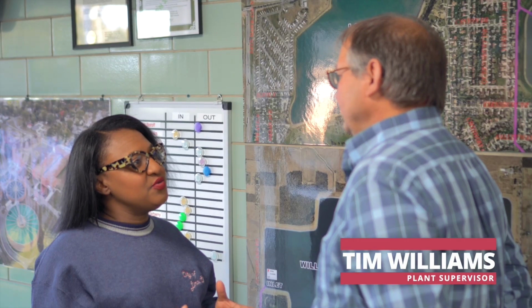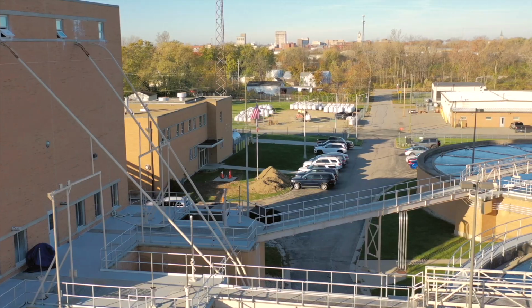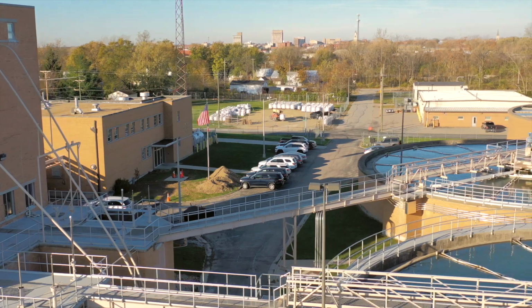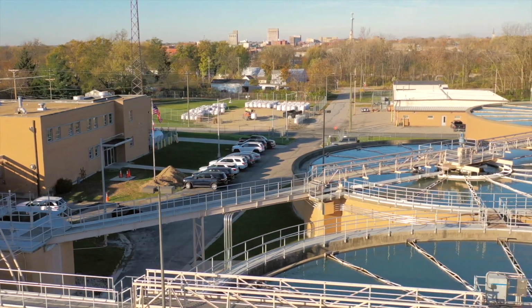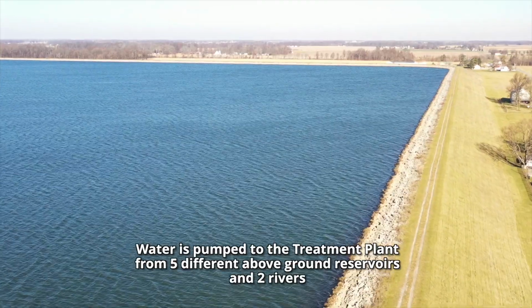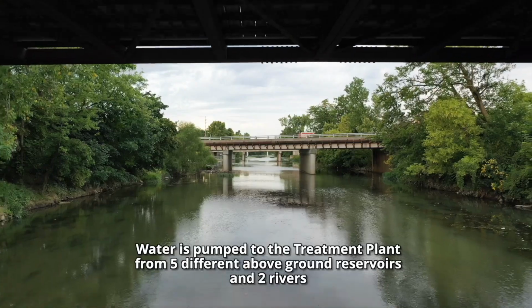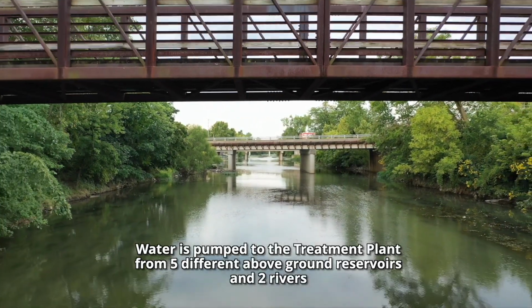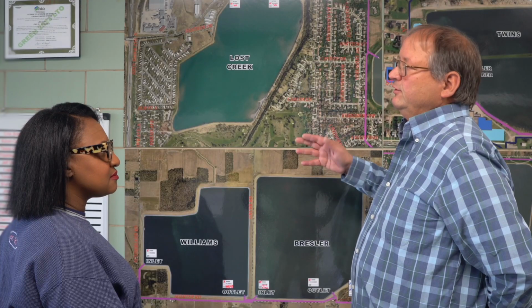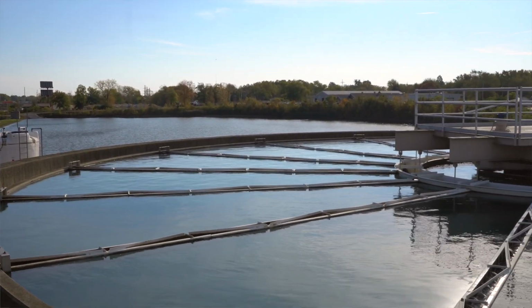So Tim, you run the water treatment plant. Tell us a little bit about how the process works, from getting the water to it coming out of our faucets at home. Our water treatment plant, as they said before, is a 30 million gallons a day treatment plant. We have 5 reservoirs that we can pull off of. We have 2 rivers we pull off of, the Ottawa River and the Auglaize River. We have 3 reservoirs east of here. All 3 of them combined hold around 5 billion gallons.